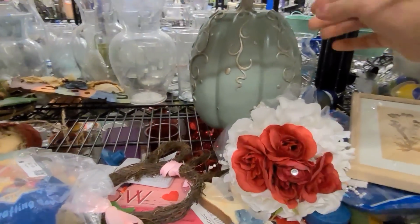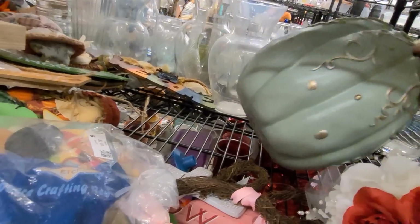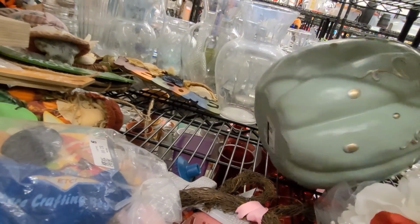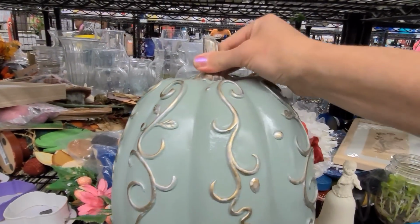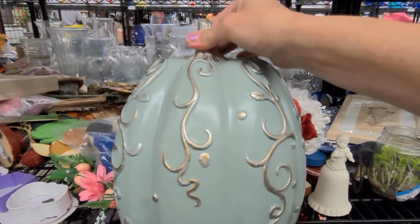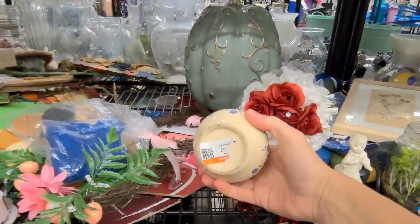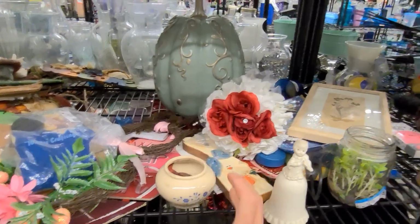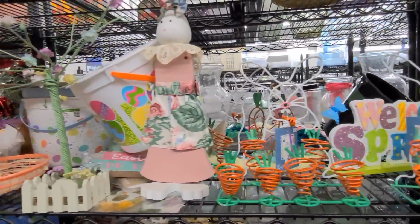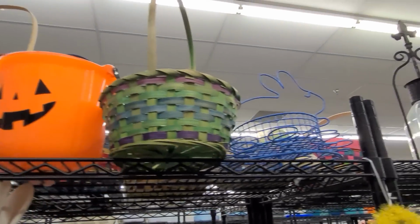There's a pumpkin back here. Let's have a look at this. It's quite heavy. I think it's made of resin. Not even such good quality though. The paint is wearing off quite a bit, so I am going to leave it. Here's a candle. Lots of Easter bits on this shelf up here, and baskets.